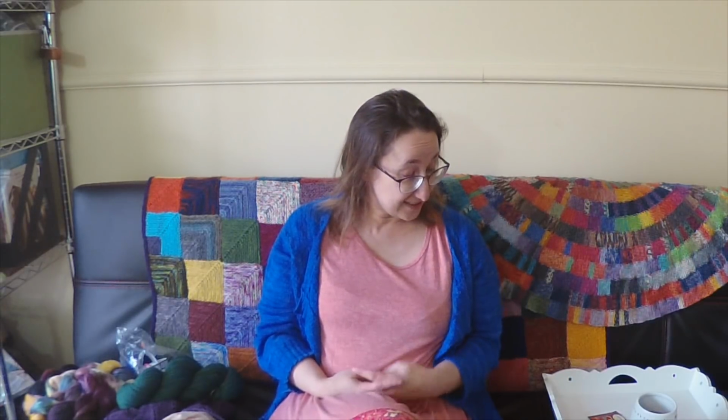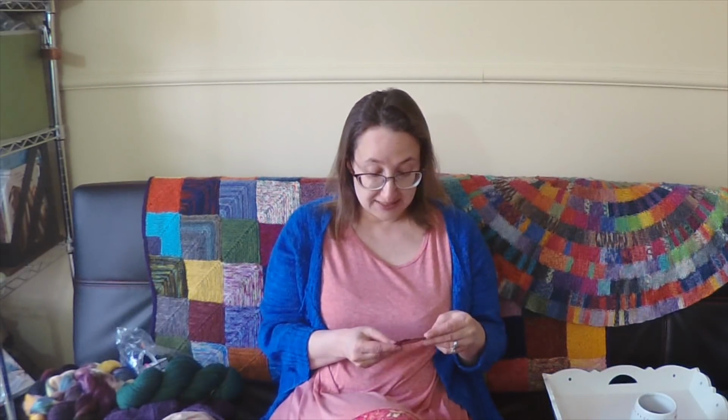It's been a crafty week. I have two projects that are off the needles. One needs a good blocking, the other is done. So we'll be talking about that in just a minute, and I don't know that I have too much else to say. So let's go into the tea.